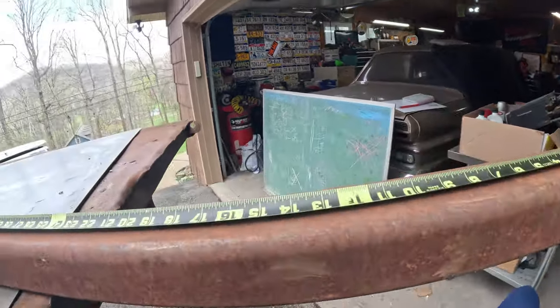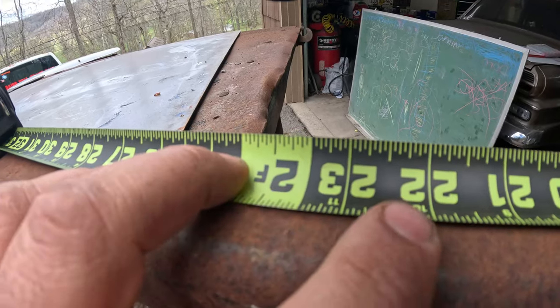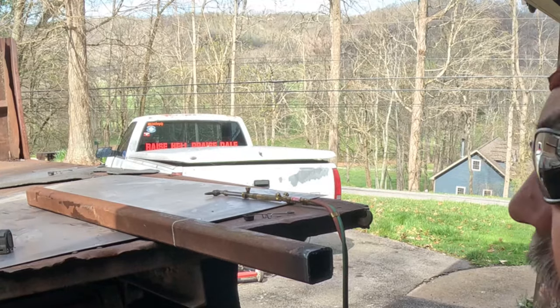So now I just need to mark this and get my torches and start cutting it. This audio is going to be awful with this wind.